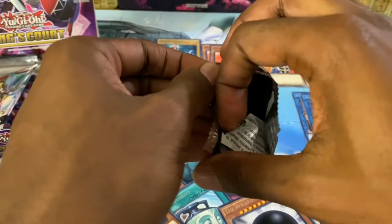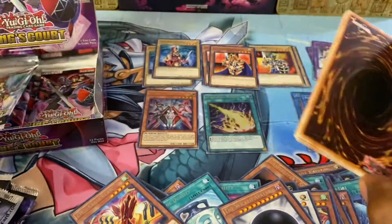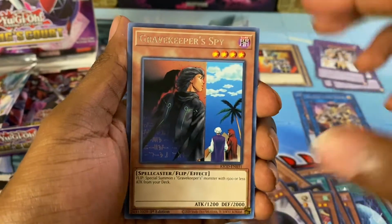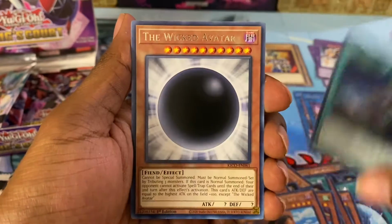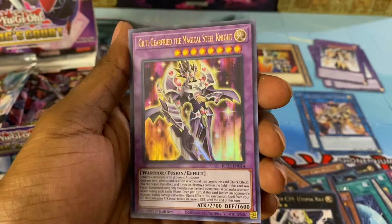So what is going on in Yu-Gi-Oh these days? I know they got a new main core set that's supposed to be dropping sometime this month. I definitely would like to pick up a box of that, show it to y'all. Looks like it's gonna be a good set. A lot of shenanigans going on in there. We'll definitely get to that when the time comes.